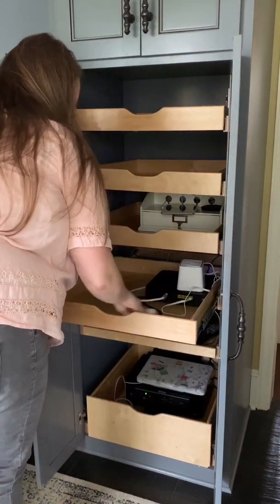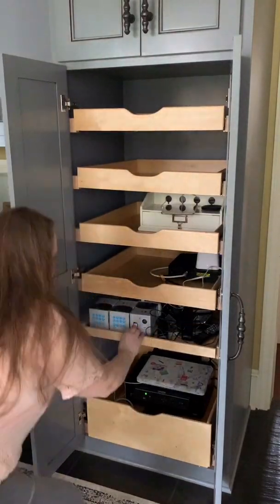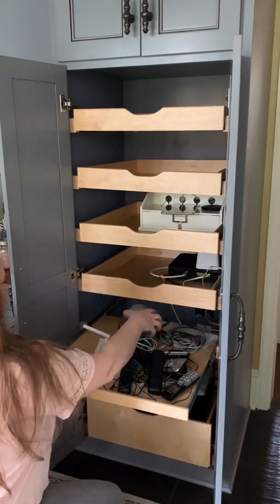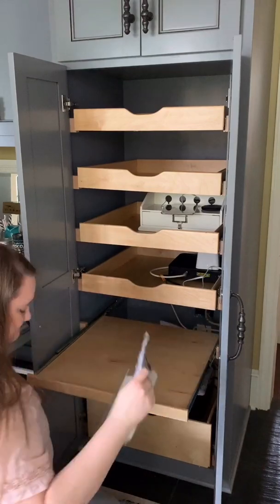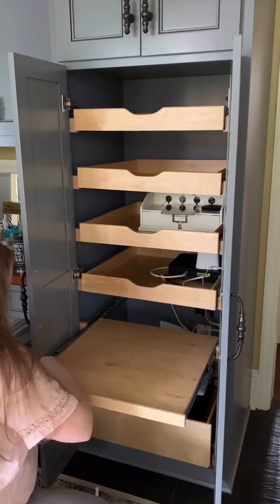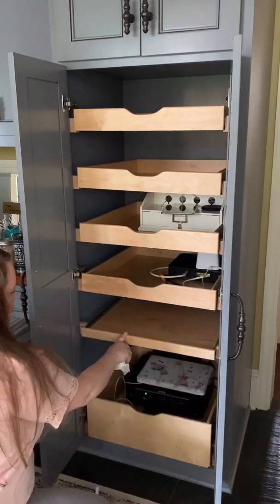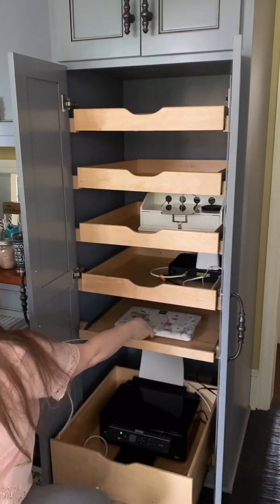When we first came to see this house, I loved this area and I automatically claimed it for my own because I knew Chris had a dedicated office in the house, with the actual room. So I wanted this to house all of my stuff because honestly, I have a little bit more stuff than he does.